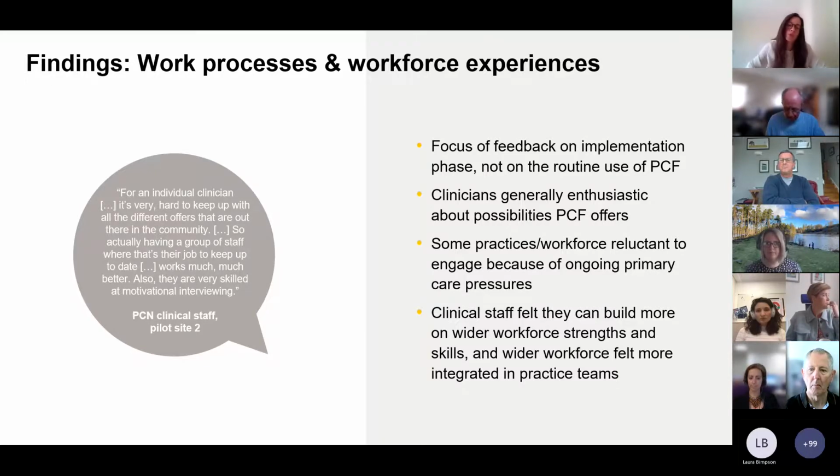And clinical staff felt that they could build much more on workforce strength and skills. And the wider workforce, also in non-clinical roles, felt much more integrated into practice teams when they engaged in the proactive care frameworks. And the quote illustrates this from a clinical staff member at one of the pilot sites, saying, well, for an individual clinician, it's very hard to keep up with the different offers that are out there in the community. So actually having a group of staff where that's their job to keep up to date works much, much better. And they're very skilled at motivational interviewing.